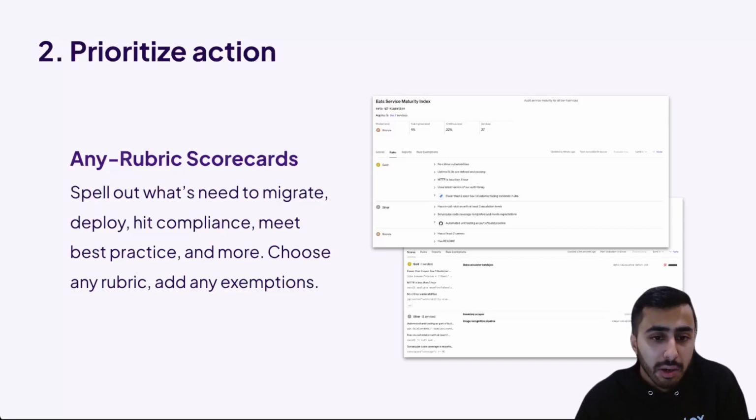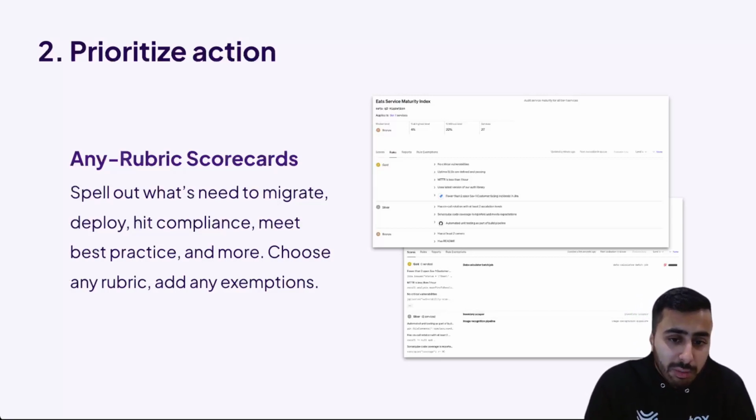And so when you think about scorecards, it's a way to use that query language we were just talking about to build rule sets and gamify best practices. So I can create a production readiness scorecard that's fully customized and automated that includes things like, at the basic bronze level, I expect that every service has an owner, it has a README file.